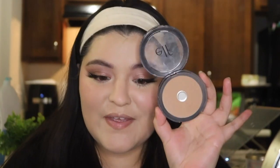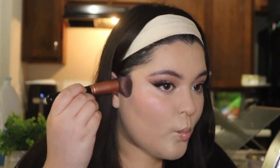Then for bronzer, I have this E.L.F. bronzer here, and you guys can tell I have been giving it a lot of love. I have hit pan on this. It is so freaking good. I love it. And I believe this is a Primer-Infused bronzer, and this is in the shade Forever Sunkissed. And you guys, look at this. I feel like I'm glowing from within.